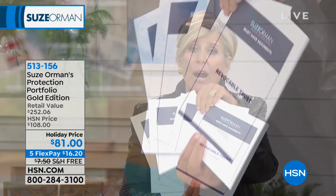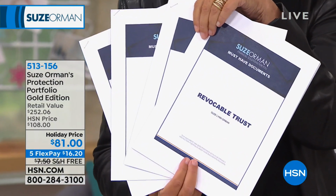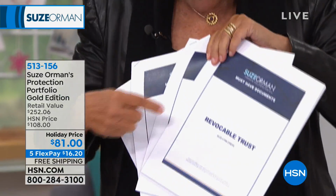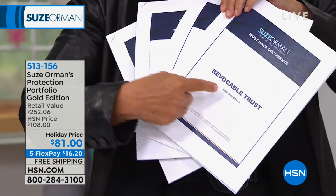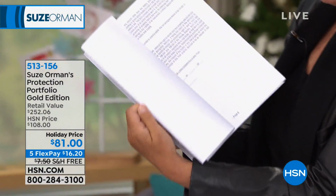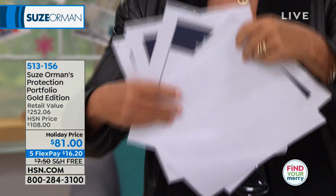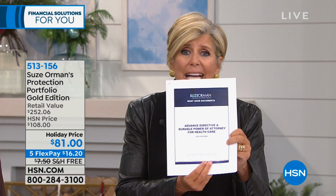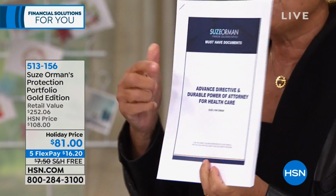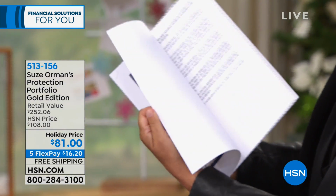Now, when these are printed out, this is exactly what they will look like, all right? It will have your name on it. It'll have my name up here, but it'll have your name down here, and all of them are thick legal documents that are so easy to fill out. Now, what you really want is this document, which is what somebody was just asking. The Advance Directive and Durable Power of Attorney for Healthcare. It's right here. This is what it looks like, everybody.